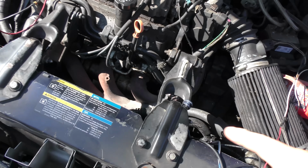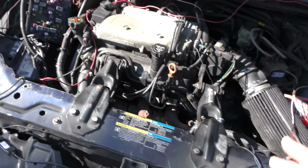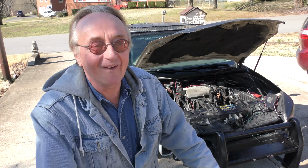This particular one is just a 4-speed automatic, so it gets about 25 miles a gallon. If it would have had a 6-speed, it would have got a little better gas mileage. But on the other hand, the 6-speeds don't last as long. They wear out faster, so pick your poison on this one, you know? 25 miles a gallon isn't all that bad, really, for driving around in it.